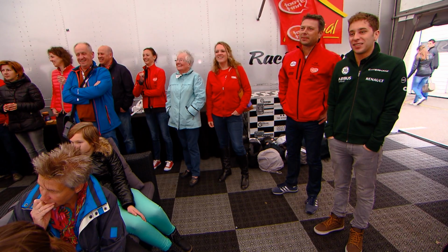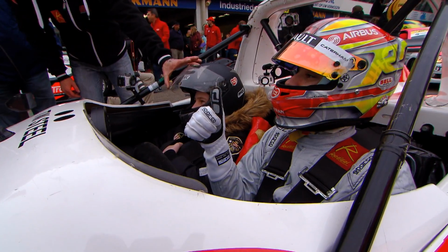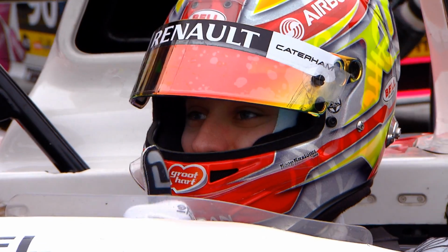Well, it's not just the Supercar Challenge drivers taking part. Robin Frijns has also joined in. The Caterham F1 Formula 1 test driver has travelled to Zandvoort, where 5 years ago he raced in Formula BMW. Now he's back in a Radical. This is something different from all the serious business of Formula 1. In Formula 1, it's all about doing your job, doing it seriously, but today is also very important. It's great to make other people happy, says Robin.